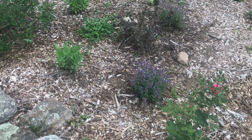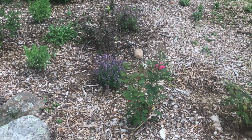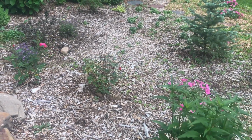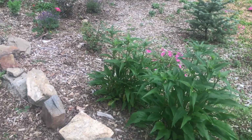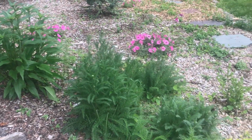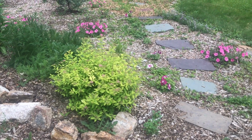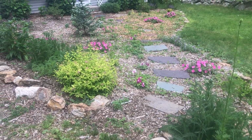This is a catmint, and the darker plant behind it is a weigela. And then I have a couple roses. I had 3 here, but I lost one. Did not live over the winter for me. And then I have some echinacea over here and some yarrow. I'm kind of trying to make drifts of those. And then I have this beautiful spirea on the end.